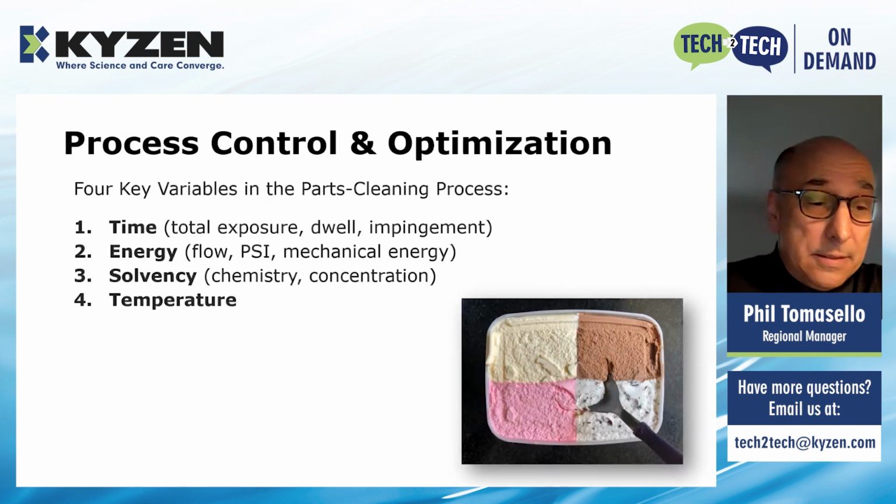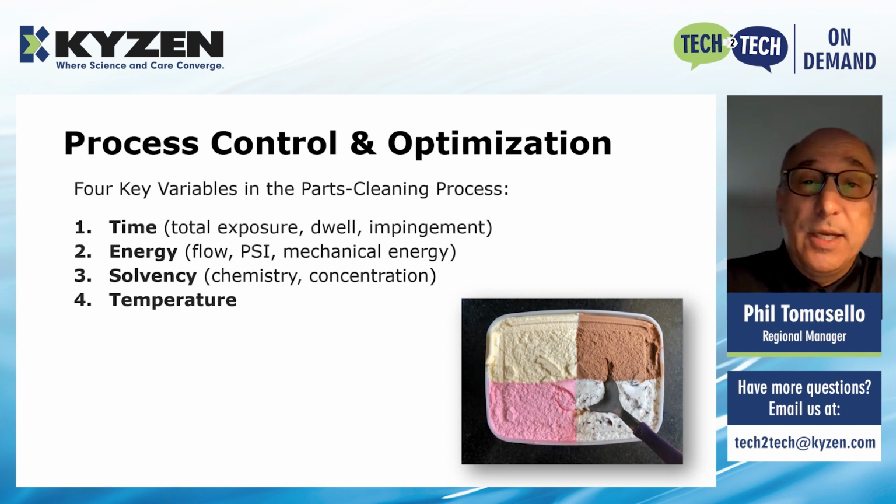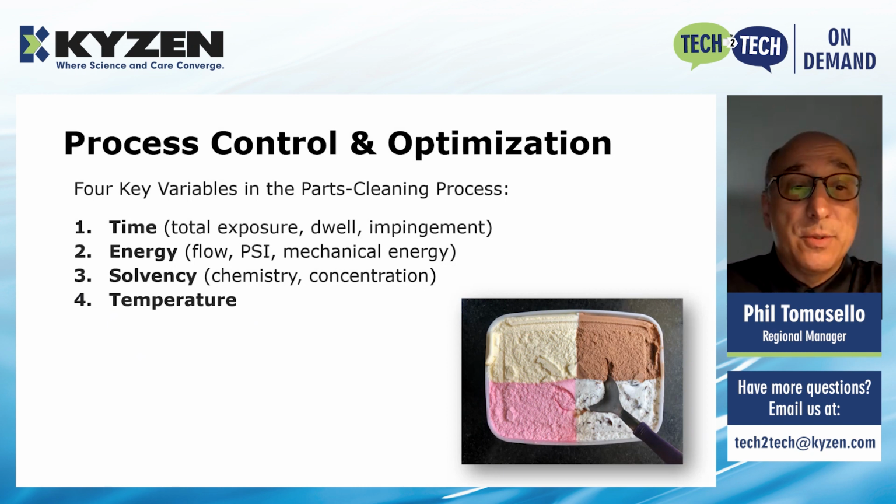Taking a look at controlling the process, optimizing your process. The four key variables we speak about frequently are time, energy, solvency, and temperature. You want to look at your exposure time, the impingement, the dwell time. You want to look at flow, PSI, the mechanical energy being used in your process of cleaning. Also, the concentration, the specific chemistry, and the concentration of that chemistry that you're going to be using in context with the temperature. Again, these are the four key variables that everybody needs to keep in mind. And when you have process challenges, cleaning challenges with your parts, typically it's one of these four variables that has changed somehow.